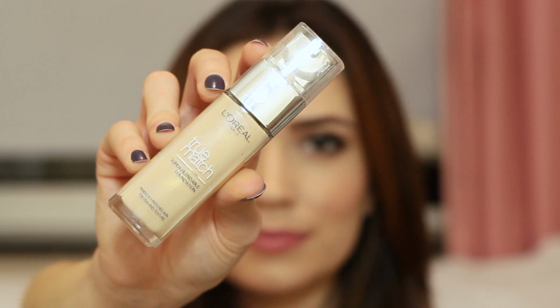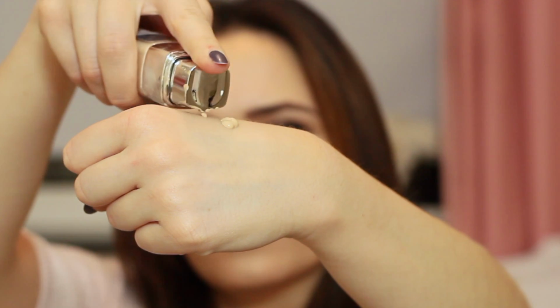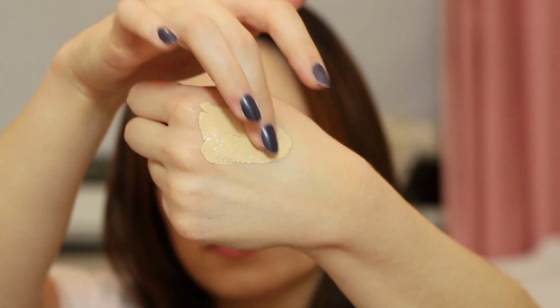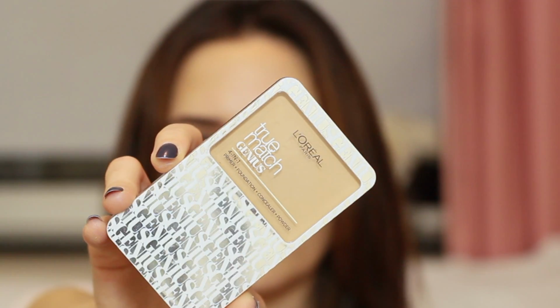The shade range is fantastic, the coverage is fantastic, it's buildable, it's a very liquidy foundation, so it literally is like applying water to your skin, but with a lot of coverage in it. If you want full coverage, especially with a matte finish, you can try the True Match Genius in the compact.